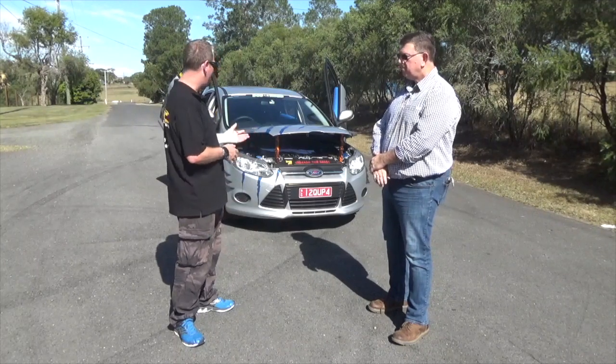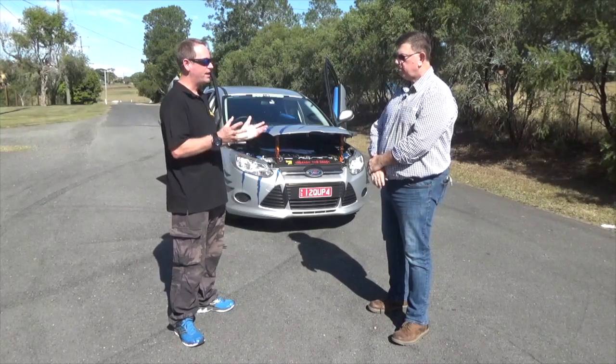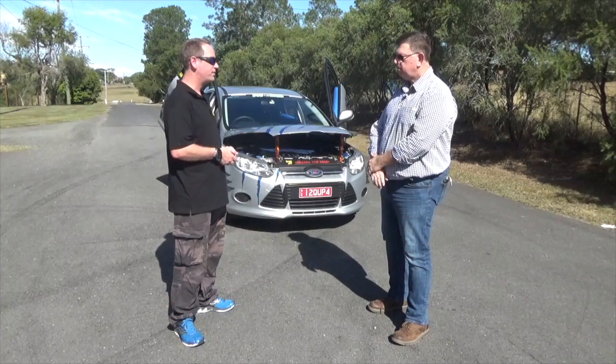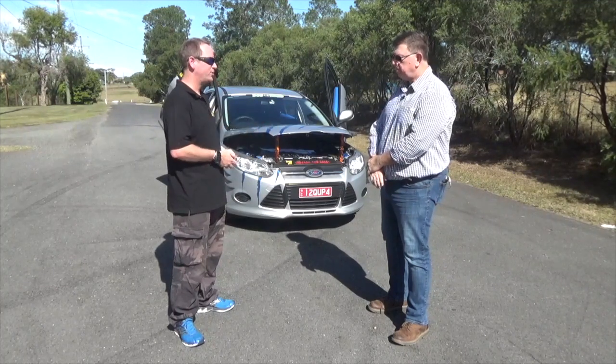Definitely not. But this is one of the imported Ford Focuses, and I had to source a lot of the parts from England. That is one of their main popular cars, and there is an abundance of modifications over there. The only problem is getting them transported over to Australia can cost a lot of money due to imports.